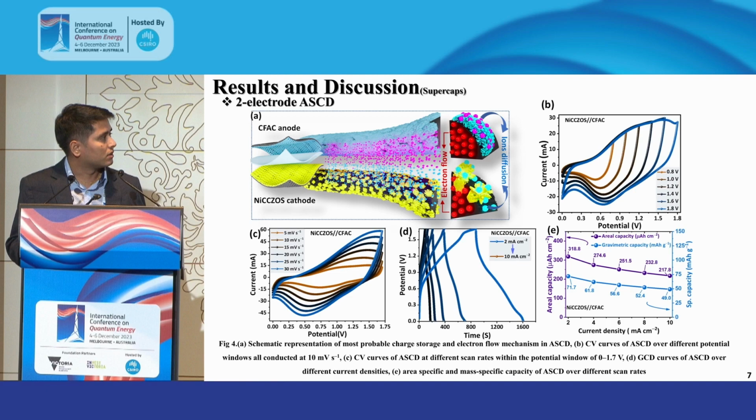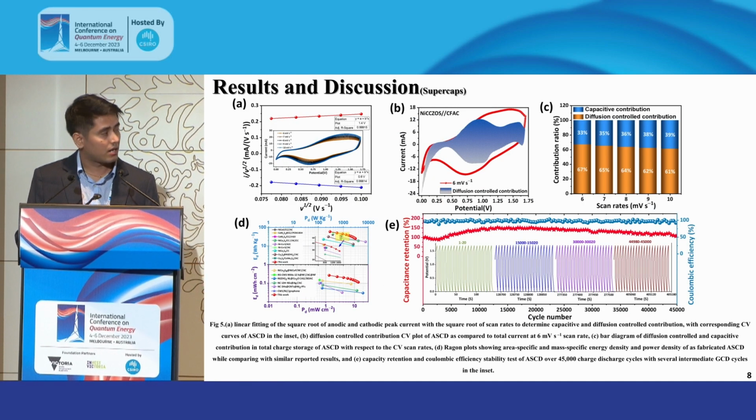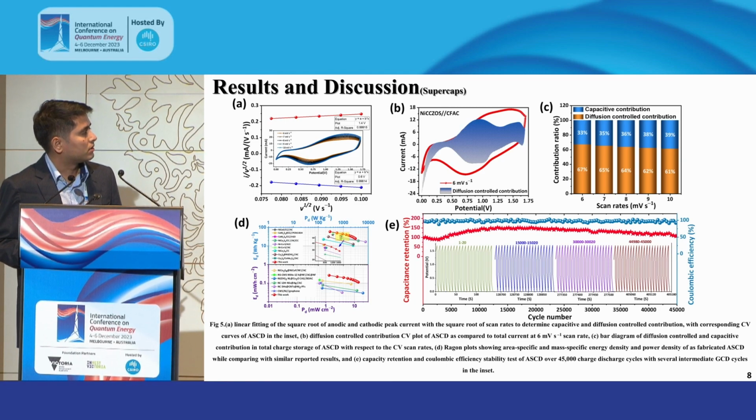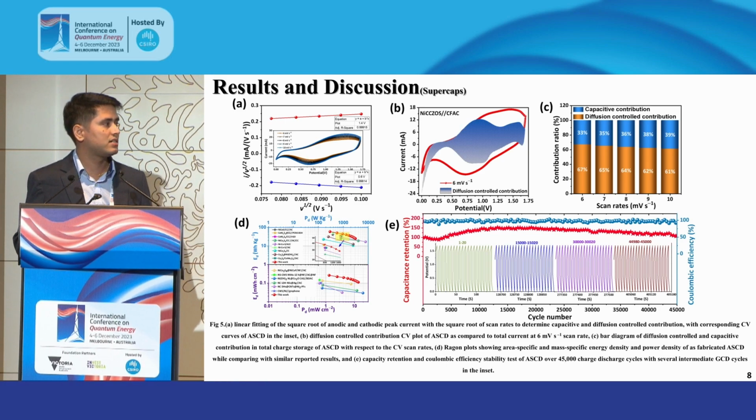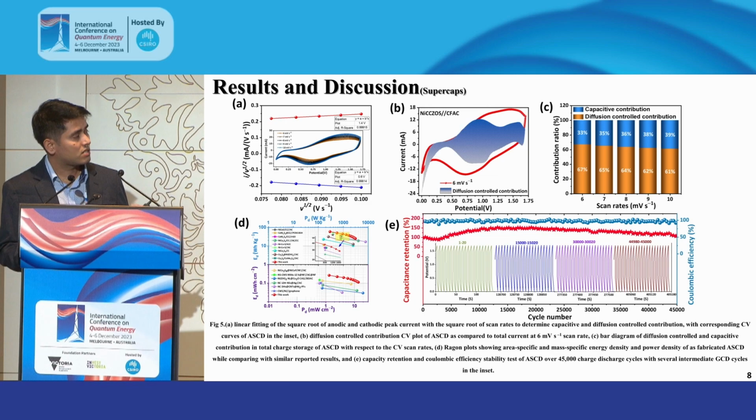And these are further results where we see the asymmetric supercapacitor device performance. The most interesting performance here is figure E, where we see the stability of around 45,000 cycles for a supercapacitor device. That is quite a good result if we compare with the previously reported results, where we mostly see around 10,000 to at most 20,000 cycles. So we believe this exceptional stability comes from the embedding of the electrocatalyst inside the carbon cloth.